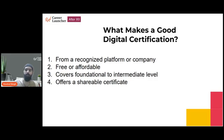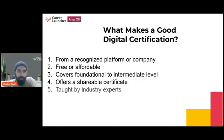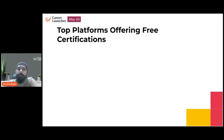And the fourth and an optional criteria is if you can get a certificate for it, then you obviously have something to show, something as proof, something as credibility that you attended this course and learned these skills, and you can share it with employers or in your resume or on your LinkedIn profile. So this is a good to have, of course. And lastly, we also want to vet that this has been taught by industry experts and not by people who don't have the credentials to teach that particular subject. So you want to learn from someone who's a pro at that field.